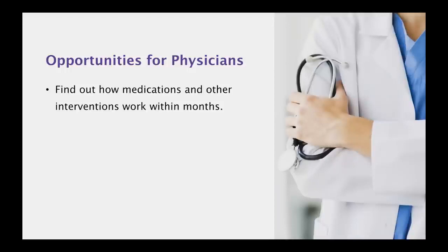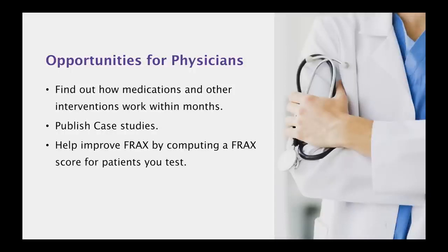You can find out how medications and other interventions work within months. This can be done in a single practitioner's office, small clinics, big clinics. Publish case studies on what you find. This is new ground. This test has just been approved. It's just been possible to do things and see what works. You could help improve FRAX by computing a FRAX score for patients you test.